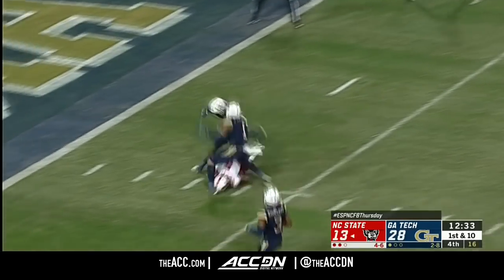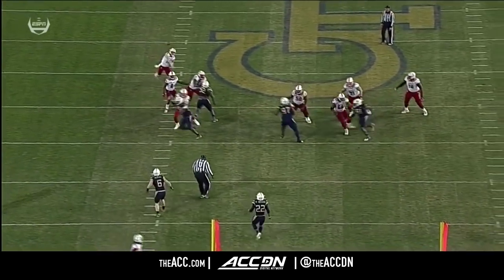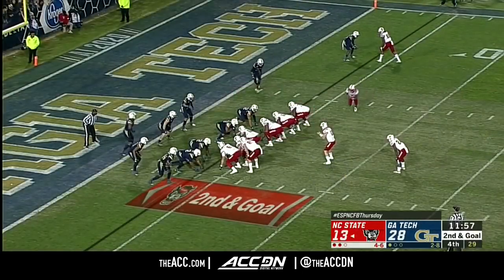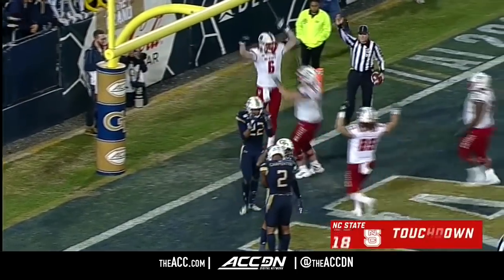Leary for Hines. Got him. First and goal, North Carolina State. 31 yards on this one. It's the same thing, a little bit of a play action. It's not even a good play action. Motion, Hines will throw up the middle. Kerry Angeline, the tight end, with a touchdown.